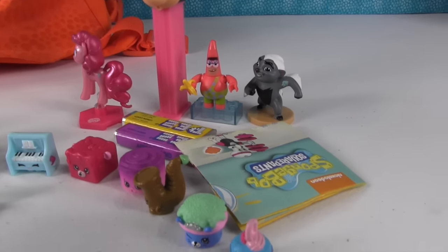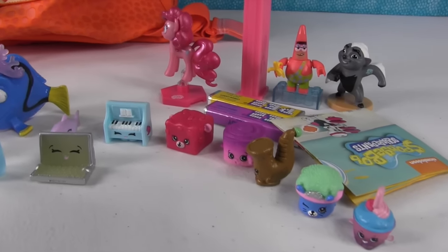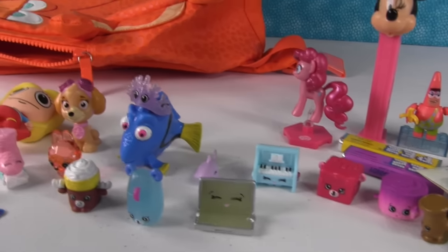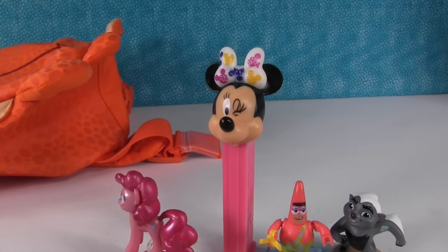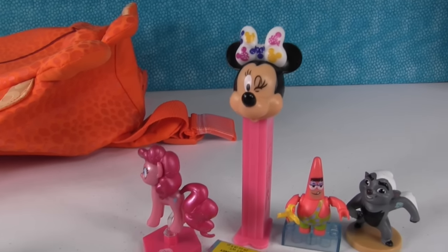Shannon, really quick, what was your favorite out of everything today? Well, I'm going to have to go with Cory and Dory combo. The Cory and Dory combo is Shannon's favorite. I'm going to go with the Minnie Mouse Pez just because I've never seen a winking Pez before. I think it's really cool.